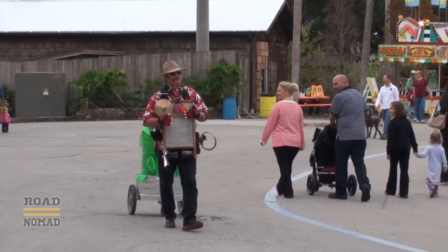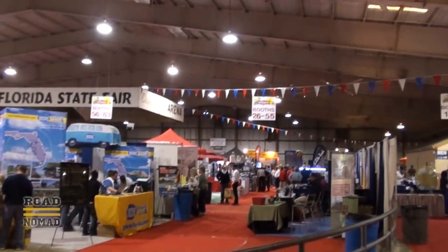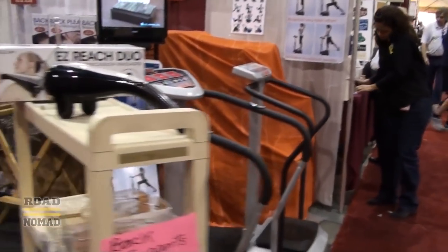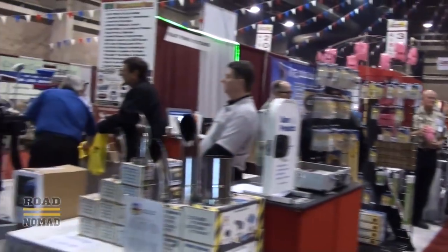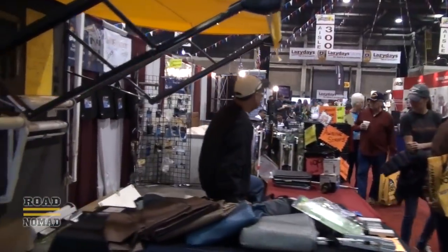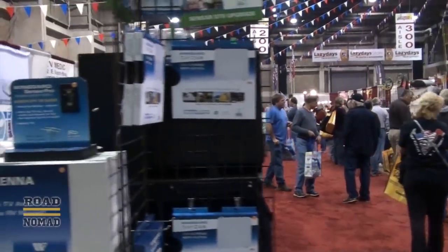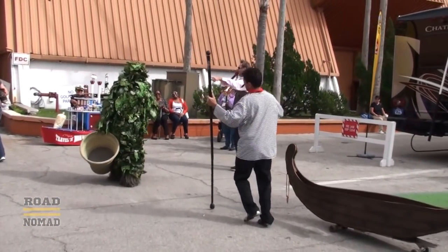Last but not least, let's visit the vendors area. They have all kinds of cool stuff for your RV. Many campgrounds also have booths showcasing their facilities. That's it, that's it. What do we think?